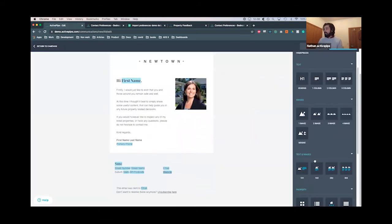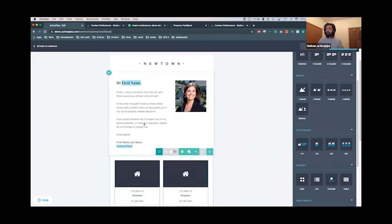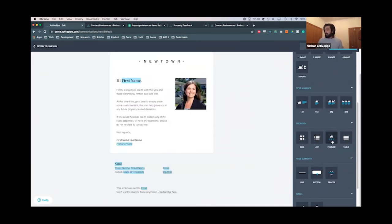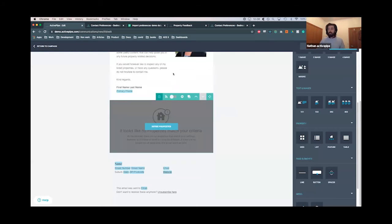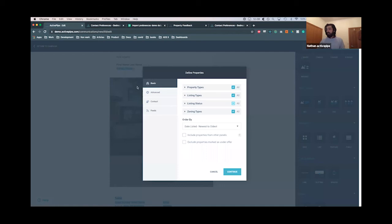Now in this email, I'm going to drag in a property panel. So you can give any kind of introduction you want, but I'll just drag in a property panel. Actually, I'll drag in a feature panel. So this is something that's going to go out regularly. It's about the new properties you've listed. So a feature panel is probably more appropriate here. And what I'm going to do is toggle on this feed. And then I'm going to define these rules.